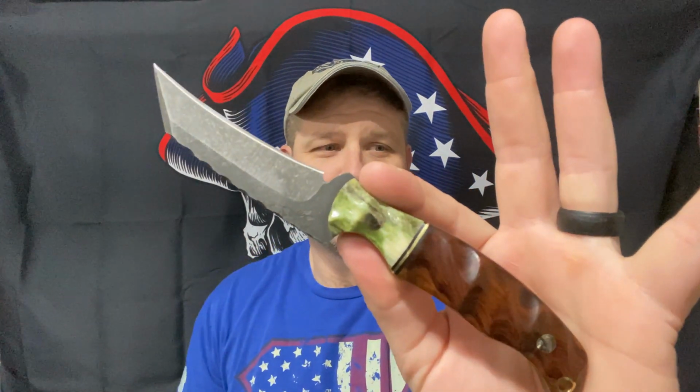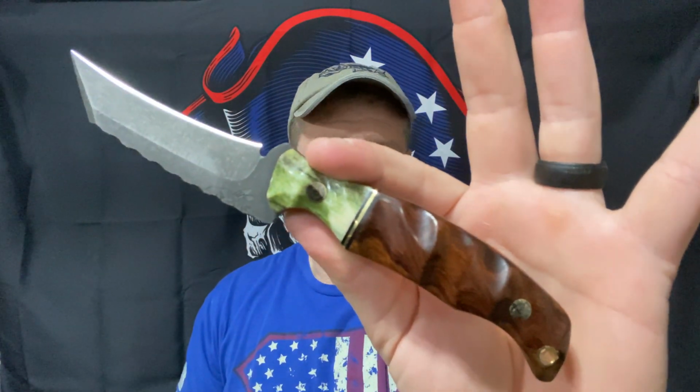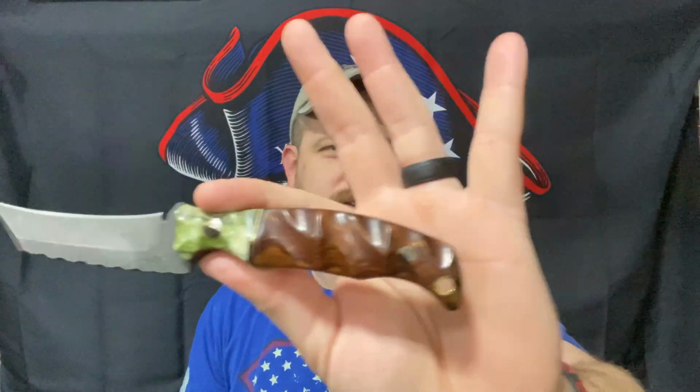So, no big deal. But the Peak Owl, 3 inches on the blade. It's beautiful. Check out that rock work. 8 inches overall. Green giraffe split going into the ironwood.